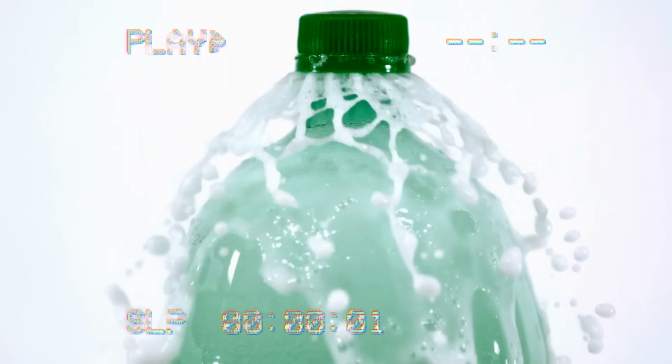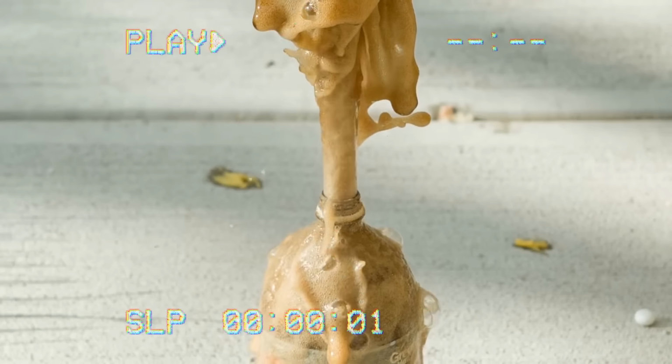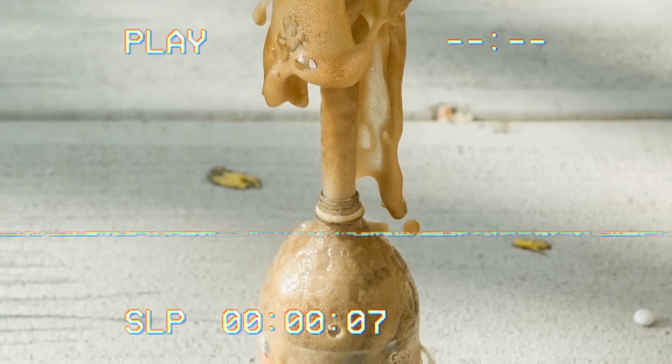Imagine opening a bottle of soda after you've shaken it. Something like that was happening near the volcano. Think Mentos and Diet Coke. The pressure was released through the fractures when gases were bursting out from under the surface.